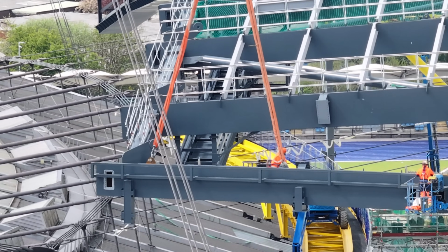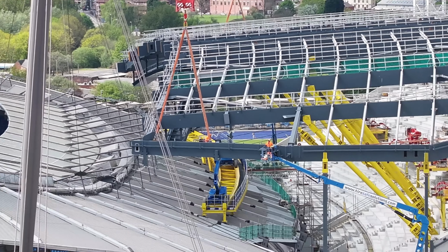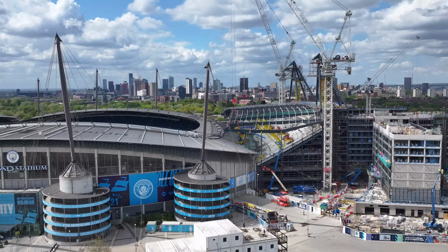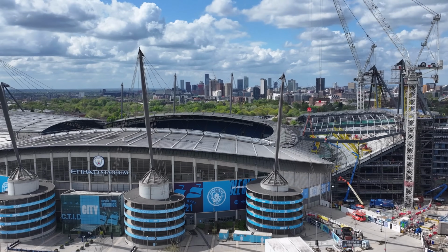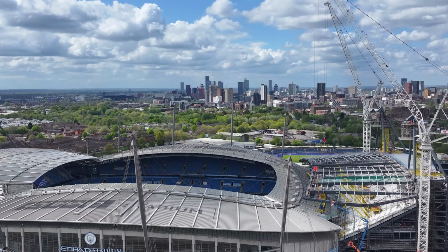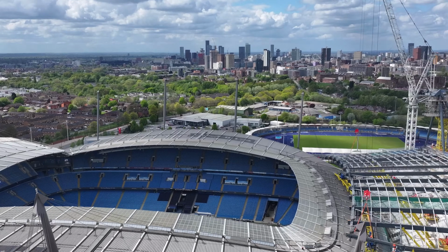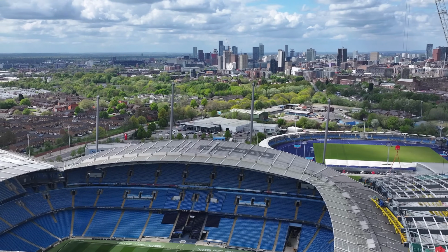I couldn't originally see what was going to support it on the other side. I was looking at SS Sky's video from earlier and I couldn't see no temporary. I did wonder if they was going to wait for that bit. I'm also going to go and look. I think the crane is also on the other side.